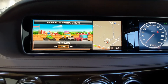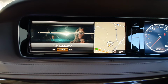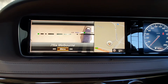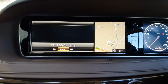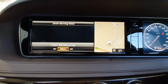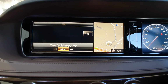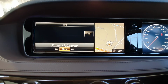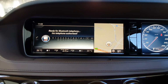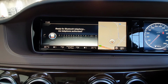If we go into TV, there we go, we're back on TV here. You can go to 7 Melbourne, 7 Flicks, so you can enjoy watching TV in your S-Class. So very luxurious and very nice, and not a feature that you see on many cars. So now if we go to your telephone, you've got Bluetooth streaming, and a host of other options.